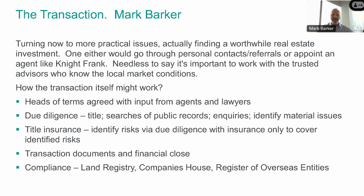So in parallel with due diligence, we'll run the negotiation and agreement of the transaction documents, which will then lead us through to financial close. And then the final piece of the jigsaw is the compliance stage, which picks up the Land Registry registration, any registration required on the Register of Overseas Entities, and any registration required at UK Companies House.